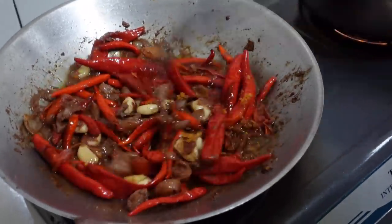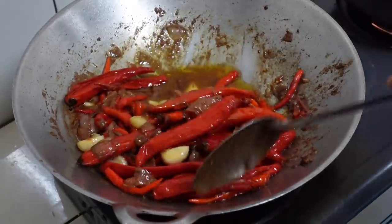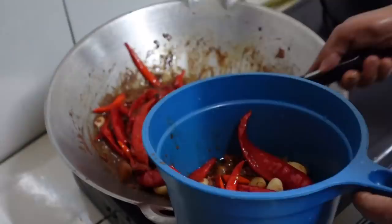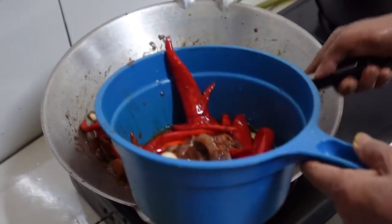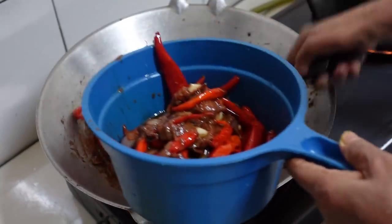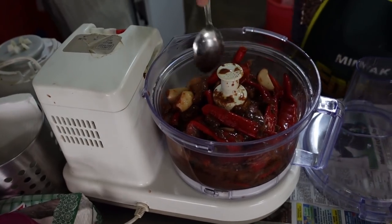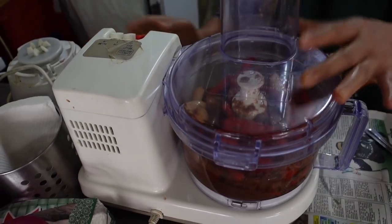Okay, so we chop up some of it and then add it into the chili paste. Right after this, we will bring all this to the blender. Okay, so you just added the chili paste into the blender and blend it.